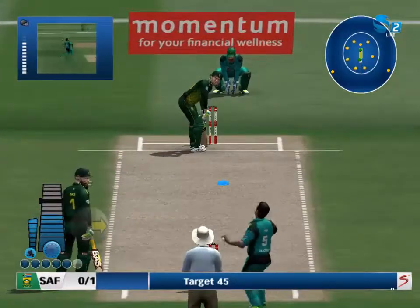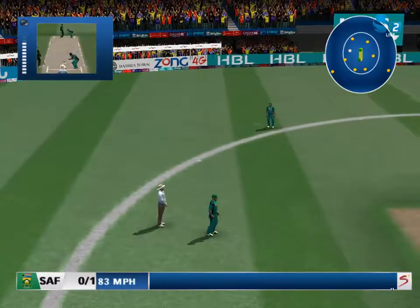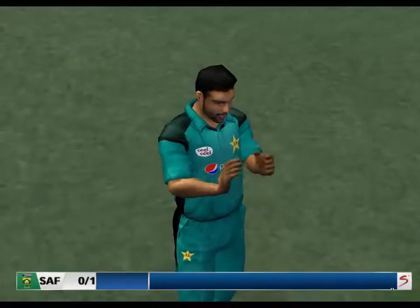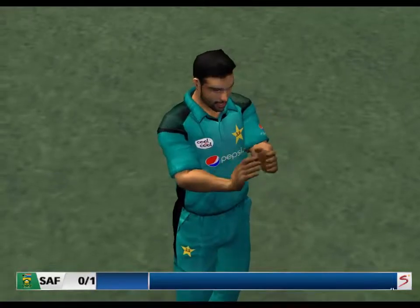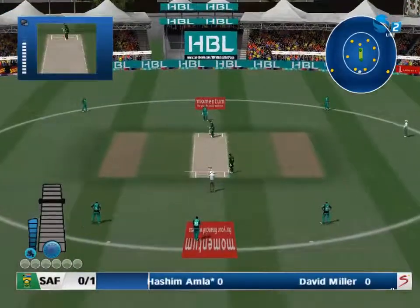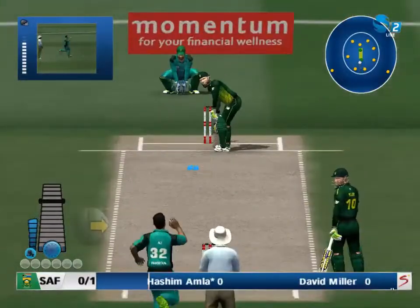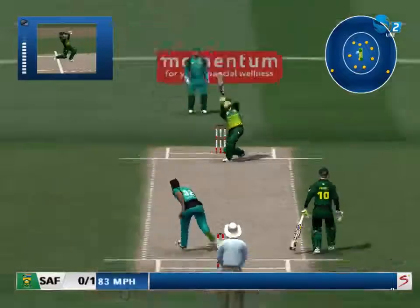Miller facing. Hit straight to a fielder. And the end of the over. Well, we'll see some fielding changes now that those restrictions are lifted. Remember that a minimum of 4 players have to remain inside the ring.